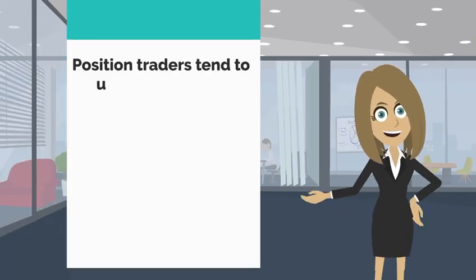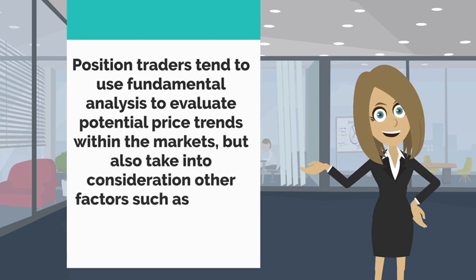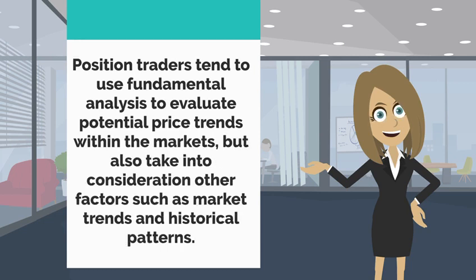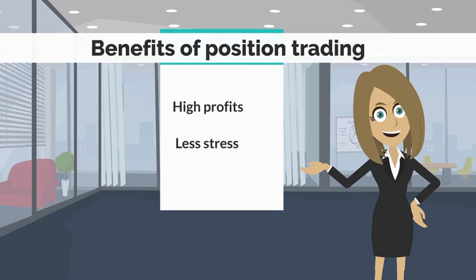Position traders tend to use fundamental analysis to evaluate potential price trends within the markets, but also take into consideration other factors such as market trends and historical patterns. Benefits of position trading: high profits, less stress.